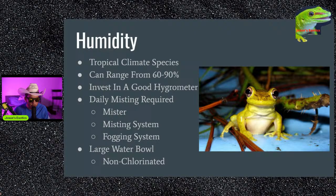Cuban tree frogs often soak in it during the night, and the water should be changed pretty much daily or whenever it appears dirty.